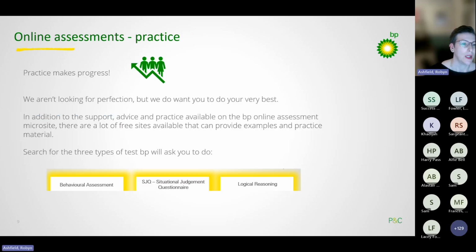Okay. What I would say here is practice makes progress. So I mentioned earlier that you have a practice opportunity on that microsite, but also you can Google for examples. We aren't looking for perfection, but we do want you to do your very best. And as I said, there is only one opportunity to do these tests. So try to be in the best position that you can to take yourself through those tests.